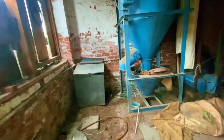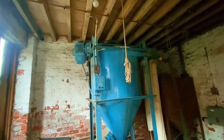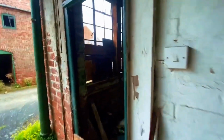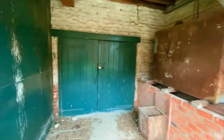This is more modern machinery, brick floor, and a hopper of some kind. And then in here, this is probably what was an office area, I would have thought. We've got the fridge and freezer in here still. And that one there, pressed cold. They're industrial things, aren't they? I wonder if it was a dairy farm, but I haven't seen much milking stuff. Yeah. Fuel tank. Let's see what's in here.